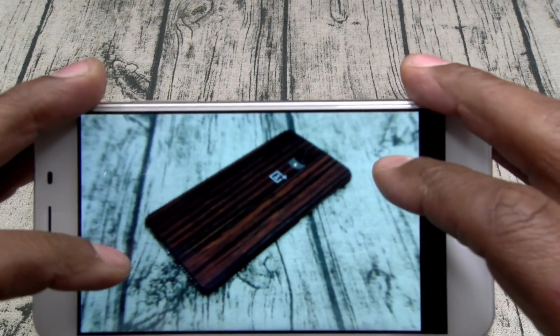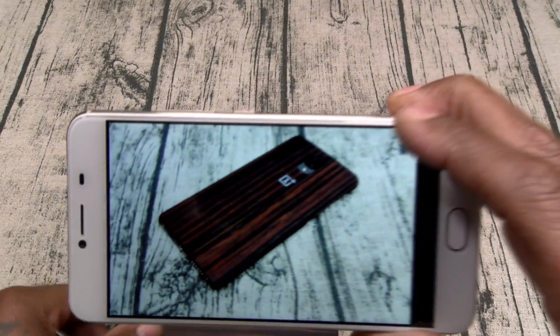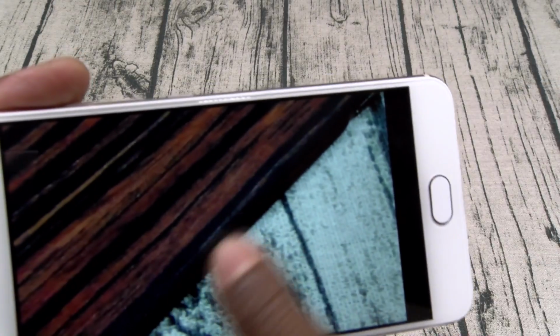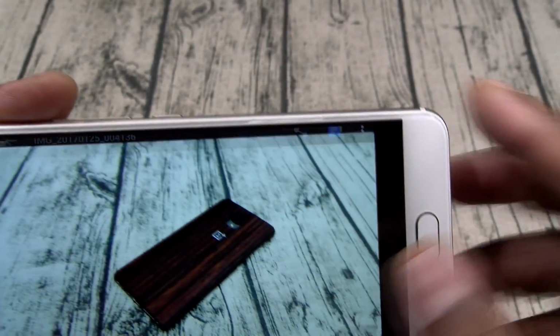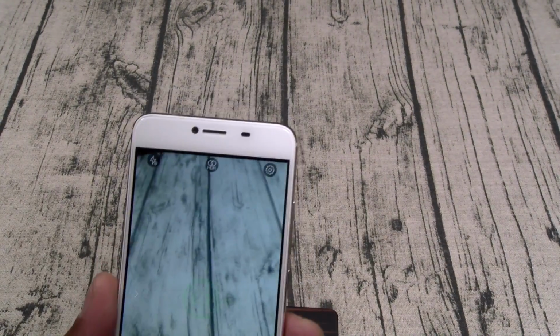Here we go. Now the camera on this, if you notice, it does look a little bit darker. All right, the color reproduction is a little bit darker, but it is crystal clear. You can see the little scratch on the side of the case. So the camera on this is pretty good. Now, am I going to say this is the best camera? No. Let's go through some of the features on the camera.